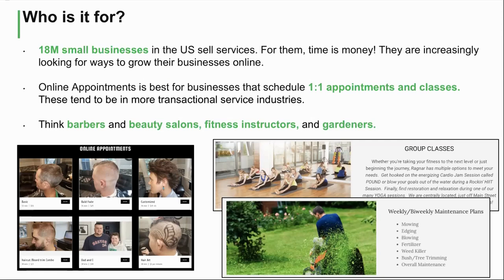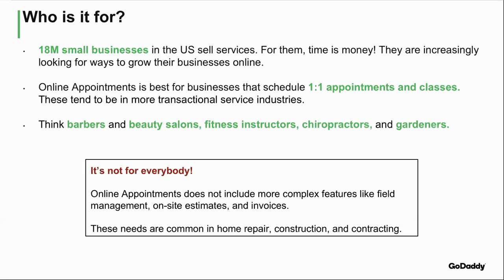Again, these are cases where it can be tricky, when you're trying to maximize the time that you are spending with customers, to get bogged down in running your day-to-day and managing your calendar. Where we see online appointments not necessarily the right fit is for those more complex field management type features. So things like home repair and construction, general contractors, where typically you've got a relatively large workforce out in the field that you're trying to coordinate, or you are on site doing estimates and invoicing right there with the customer. Those are bigger jobs that this is not necessarily going to solve today. And so again, we're focusing on those more transactional service industries like your barbers and your fitness instructors. And I will pause there.